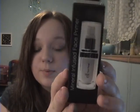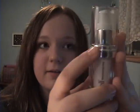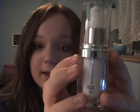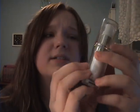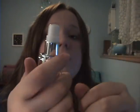Mineral Face Primer. The Mineral Face Primer, and obviously it's from their studio line, because it's in the black packaging. I like their packaging. A++ on their packaging. I'm going to take this out. So I finally got it out of the packaging. And it is so cute. It's smaller than I thought it would be, but not itty bitty tiny. It's actually a really good size.